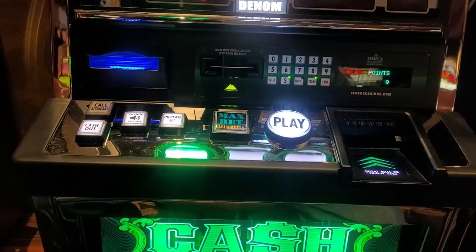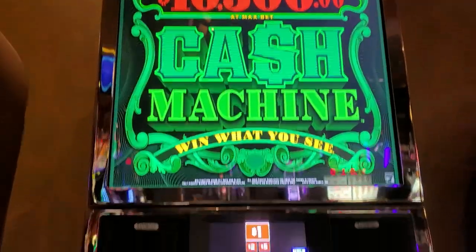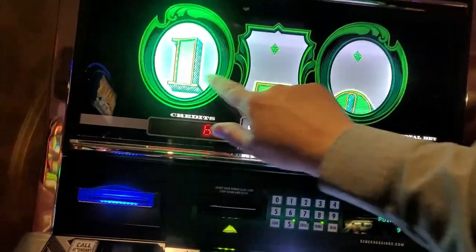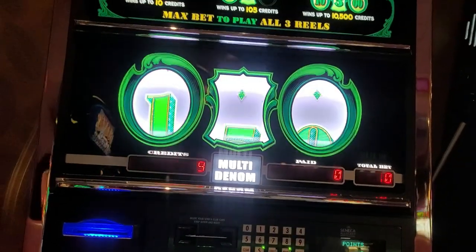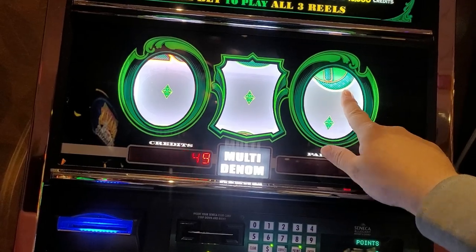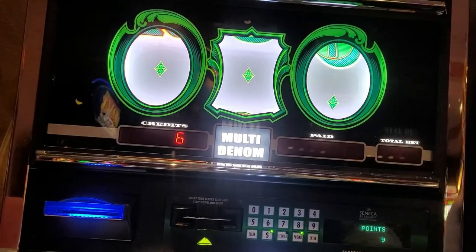Okay guys, I am at the cash machine here. It's pretty self-explanatory. It's 10 bucks a pull. If numbers land on there, that's what you win. And if it lands a zero here, it does like a re-trigger sometimes.